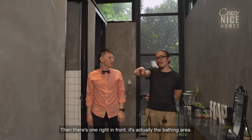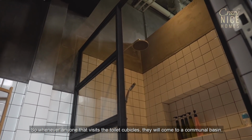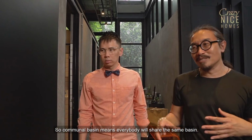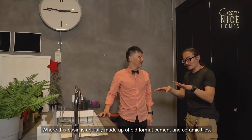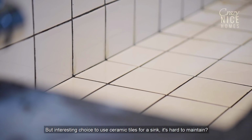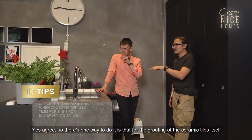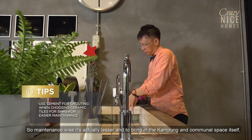Then there's one right in front, which is the bathing area. Oh, okay. So it's a shower area. So whenever anyone visits the toilet cubicles, they will come to a communal bathing area. Oh. So communal bathing means everybody shares the same basins. Yeah, where these basins are made up of very old-format cement with ceramic tiles. But an interesting choice to use ceramic tiles for a sink. Yes. It's hard to maintain. Yes, agree. So one way to do it is that the grouting of these ceramic tiles is actually in cement. Oh, okay. So maintenance-wise, we lessen it.